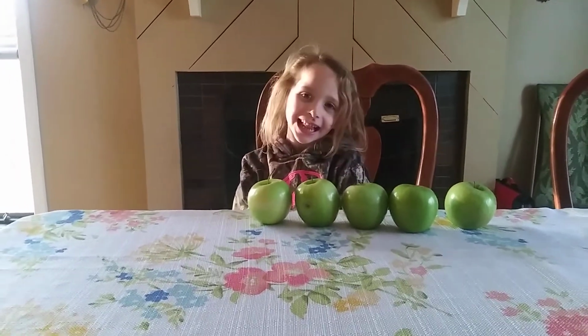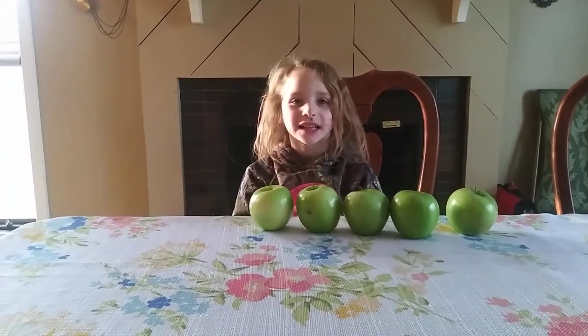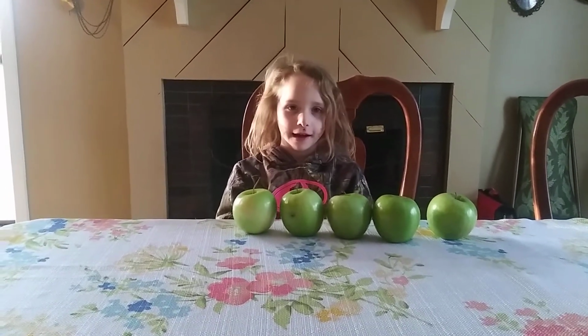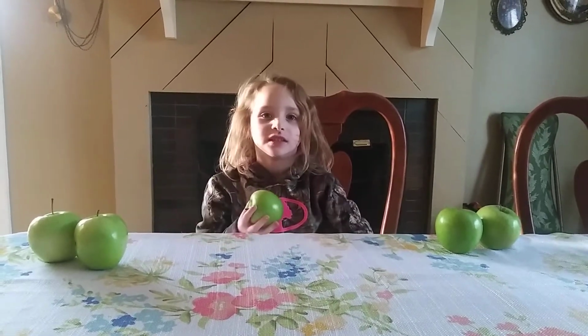If you want to share your apples with a friend, how many can you give them? You want it to be equal. Can you make that equal? Can each of you have the same amount of apples? Yeah. How? Show me. You take 2 away to your friend and 2 to yourself, and you have 1 left for one of your friends.